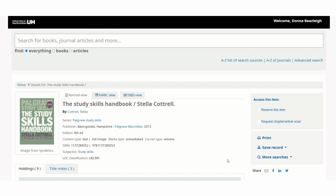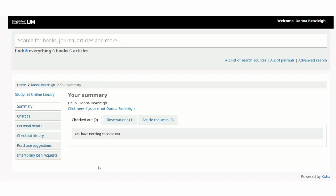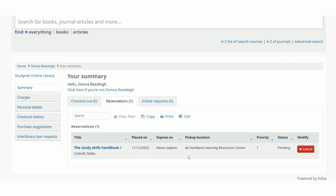On the right-hand side of this page, I can select the option Reserve this item, which I can then choose to collect at either College Lane Learning Resources Centre or de Havilland. As soon as the item is returned, I will be notified by email to let me know when the item is ready to collect from my chosen location.